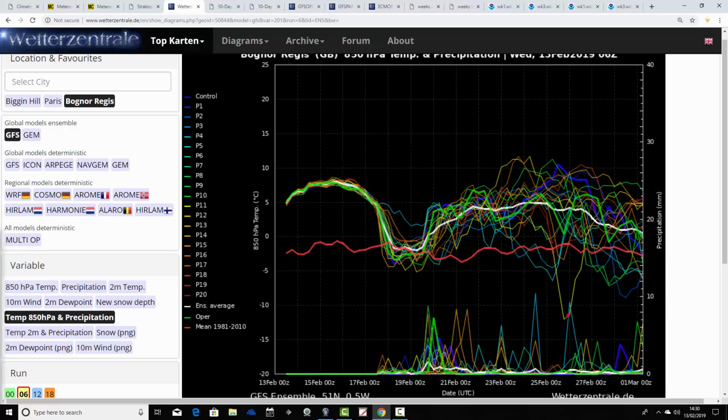Yet again, we see one or two cold outliers. So we've got this gold member just here. That's a pretty cold outlier sometime around the 25th or 26th of February. More just here, right at the very end of the ensemble graph. Those ones are pretty cold as well, sometime around the last day of February into the beginning of March. But again, they're outliers, they're not supported.